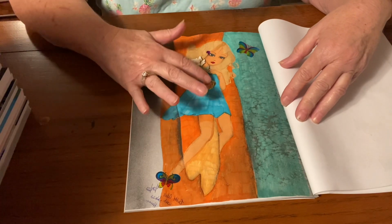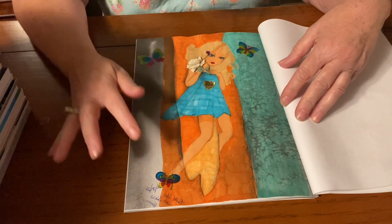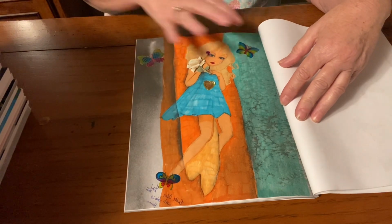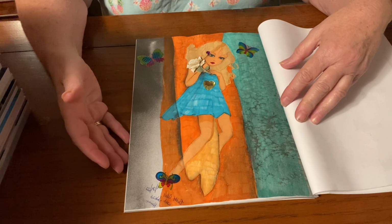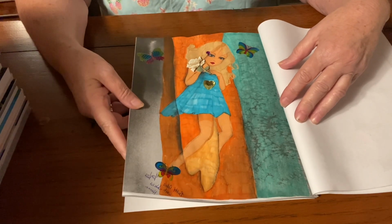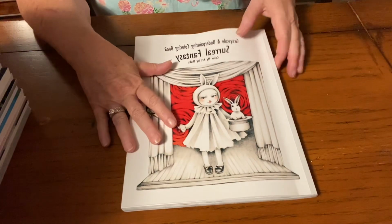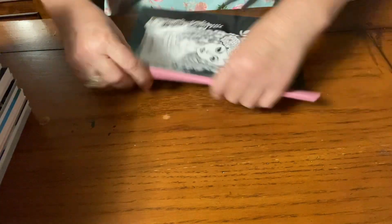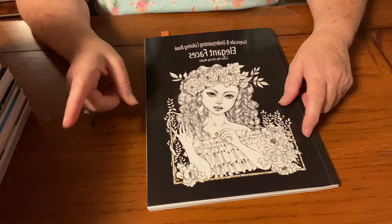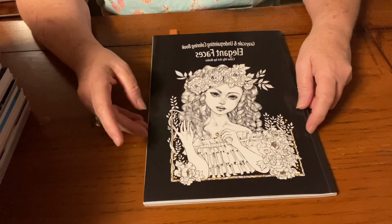So I did give her a little rhinestone heart here and a flower sticker. And then I had some butterfly stickers that I used as well. So that was my second page. And so thank you, Johanna, for doing that buddy color with me. And I'm going to get back to you as soon as I can about what I have left in there that we could do a buddy color with.